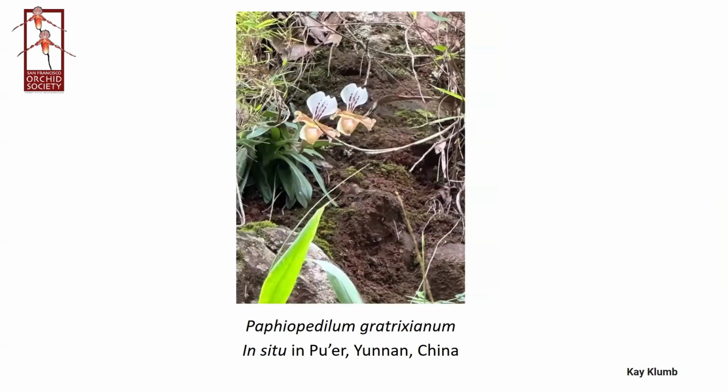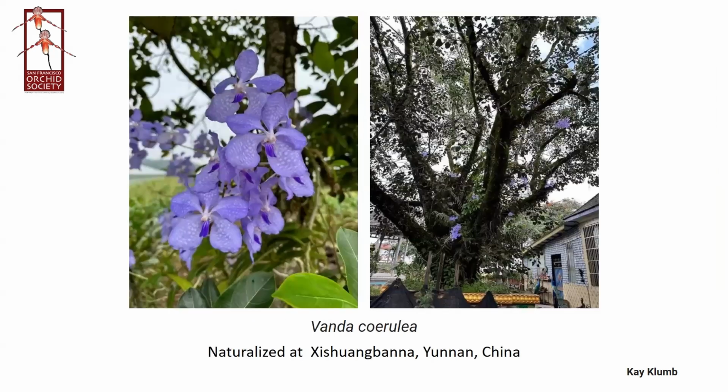Here's Paphiopedilum gratrixianum in situ. Again, that's a Paph that I can grow outside in San Francisco. And here's the Vanda Cerulean, which I don't think is in situ in that tree. I think it naturalized in that tree, but it was pretty amazing, the number of plants there.